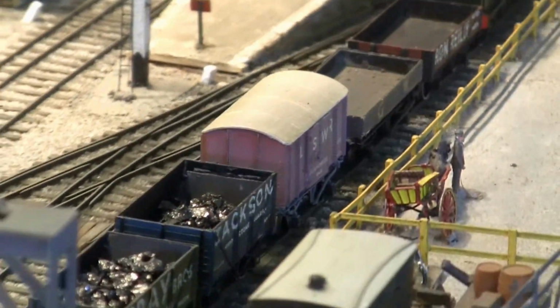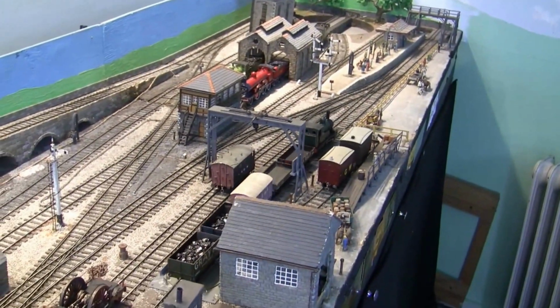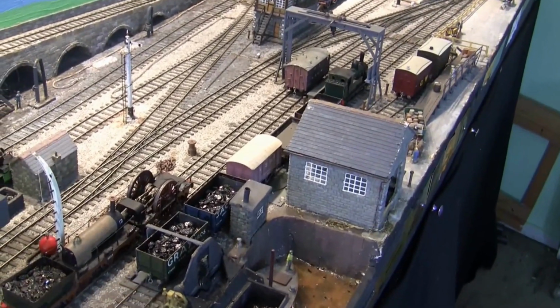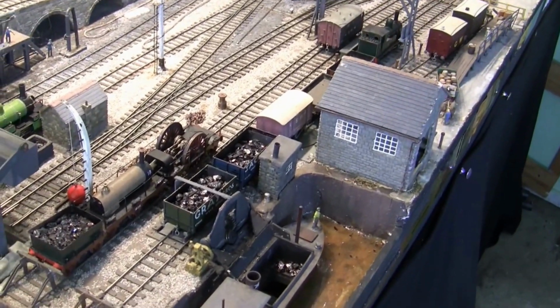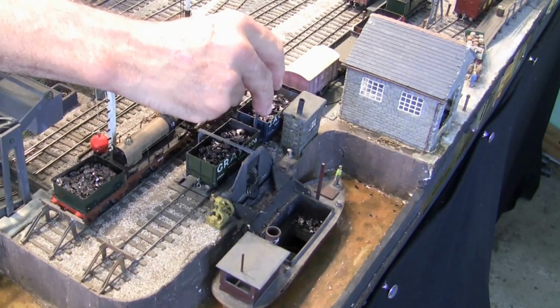The next shunting operation will be the unloading of the minerals into a barge. This was a complicated procedure where the whole wagon will be tipped up. Power to do this will be provided by a small steam engine driven by the ship's boiler.